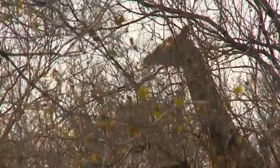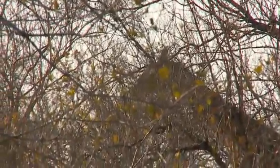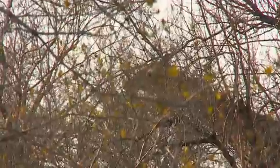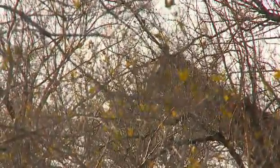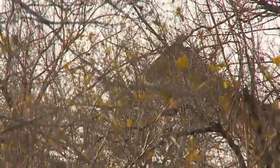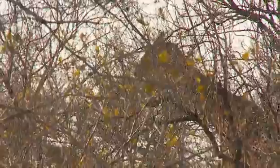And there you can see those nice, thick ossicones at the top of his head that tell us it's a male instantly. But he is really, really shy. I've tried to sneak as close as I can, and he keeps disappearing off behind the various pieces of cover that he can find.